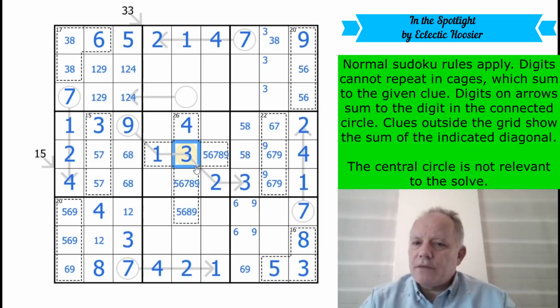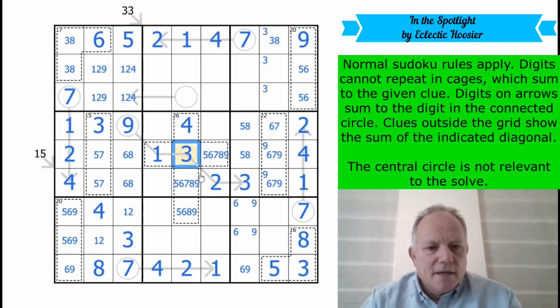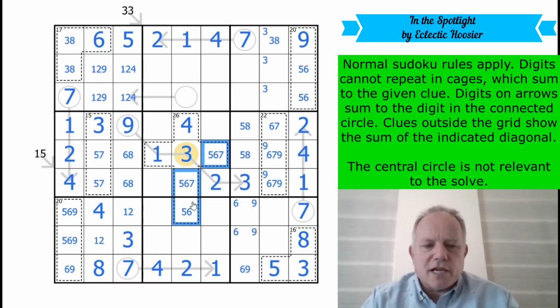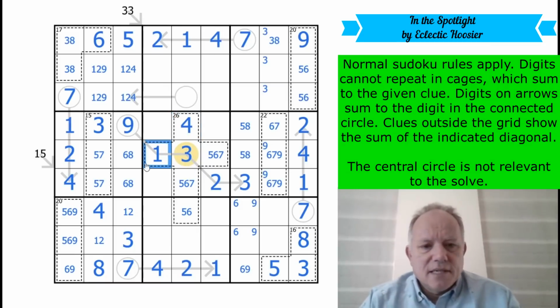And this is what I thought the puzzle might be about, given the title, 3 in the Spotlight, Losing Its Religion. There it is. And I think that was the title. Anyway, now, 4, 8. We've lost the degree of freedom, so these have to be 5, 6, and 7. Let's just check the maths again one more time. 18, 22, 25, 26. Yes.